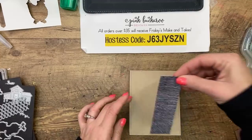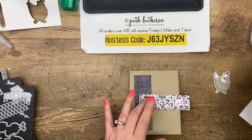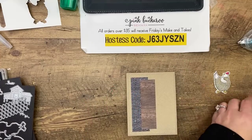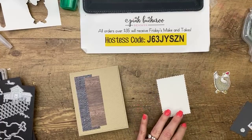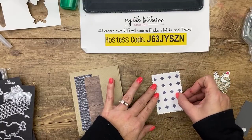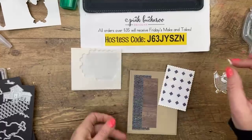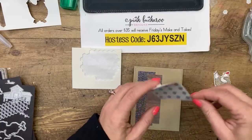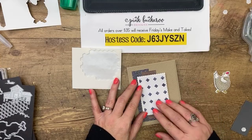The measurements for each of these pieces is on the PDF today. So you can grab that, print it, save it, do whatever you want. It's free. Okay, now I have cut out a basic white stitched rectangle. And then I have this blue tile piece that I'm going to put right in the center. And we're going to definitely put dimensionals on this guy. And then put that right there.